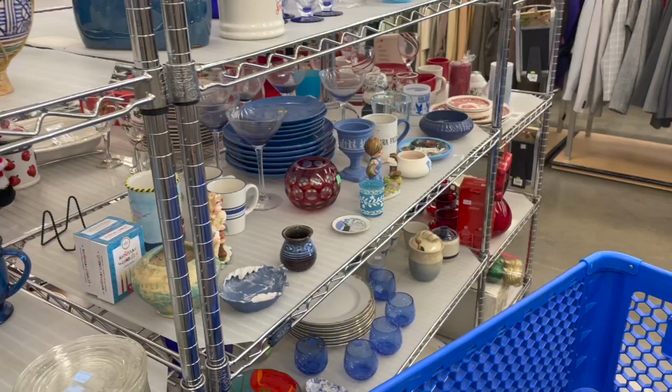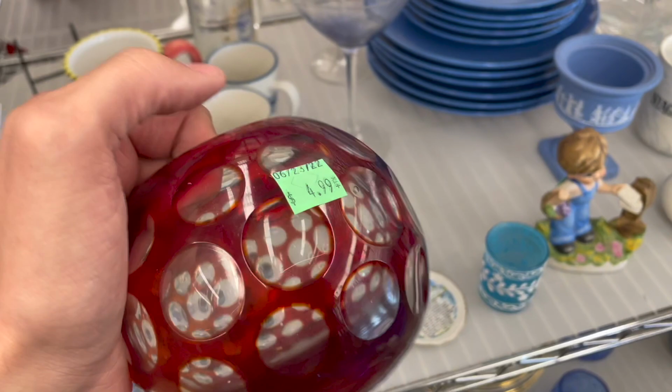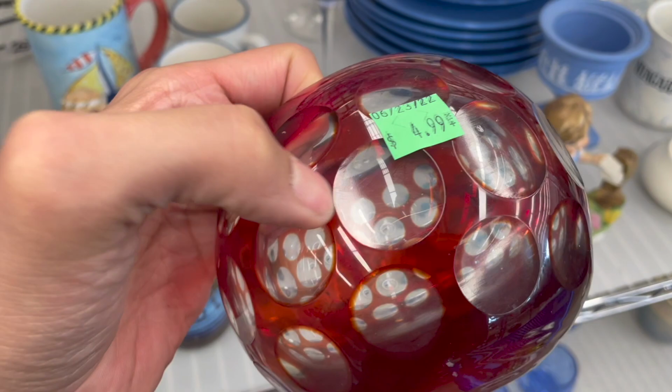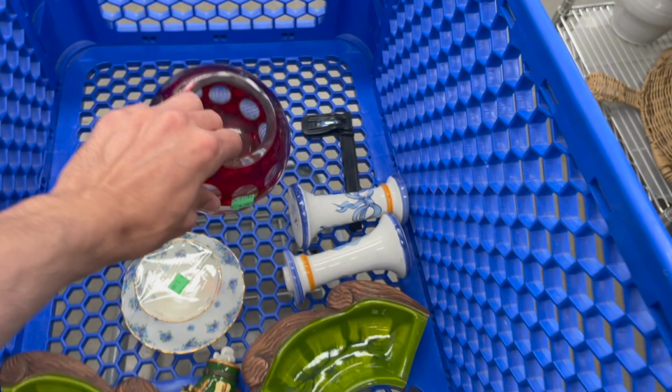All right, let's go check out this first thing I spotted on this shelf. Looks like it could be bohemian. I don't know. It doesn't feel like it's cut. Let's see. I see a little bit of a chip there, but that's pretty. Almost looks like the Fenton coin dot, but it's not. I'll get that for $4.99. A little bit of scratch there.